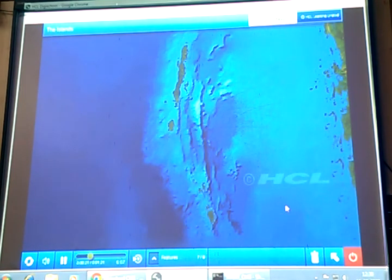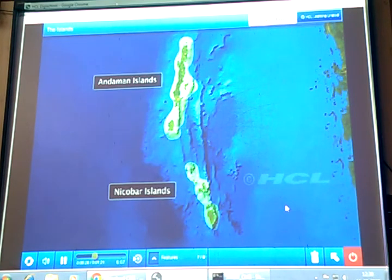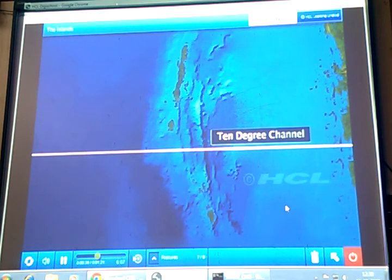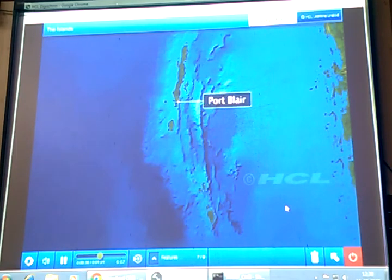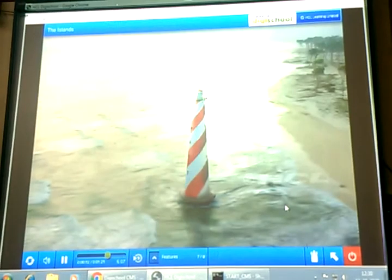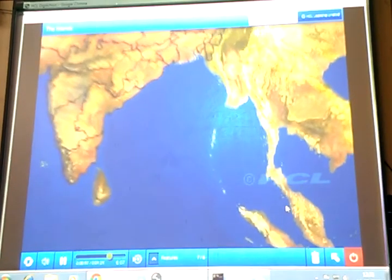The northern cluster of islands is called the Andaman Islands, while the southern cluster is called the Nicobar Islands. These clusters are separated by a wide channel called the 10-degree channel. Port Blair is the capital of this Union Territory. Indira Point, which is located in the Nicobar Islands, is the southernmost point of these islands and also of India as a whole.